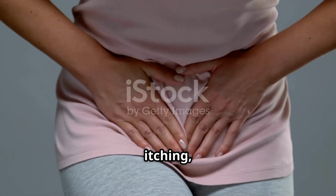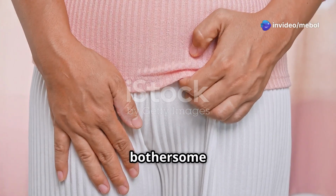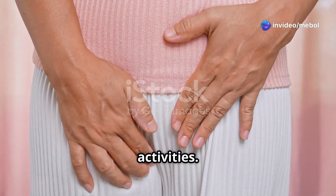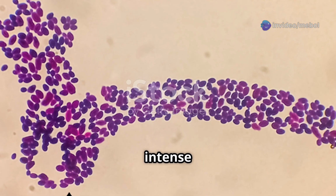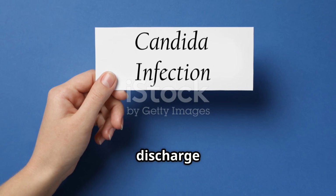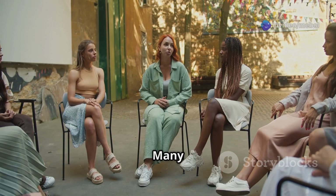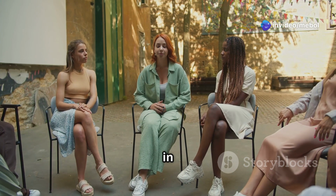It can cause itching, discomfort, and discharge. These symptoms can be quite bothersome and may interfere with daily activities. The itching is often intense and can lead to irritation and redness of the vaginal area. The discharge is usually thick, white, and resembles cottage cheese. Many women experience this at some point in their lives.